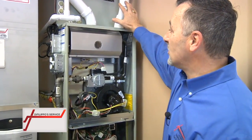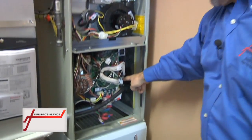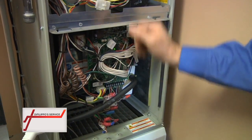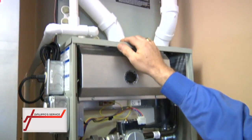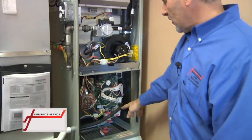This 95% furnace also creates water, so we have to make sure that all the drains for the water are clear, because sediment can get in there. Remember we talked about we're bringing fresh air in from outside. Some of that stuff can have bugs, little tiny gnats, and that all collects and ends up in the drain.